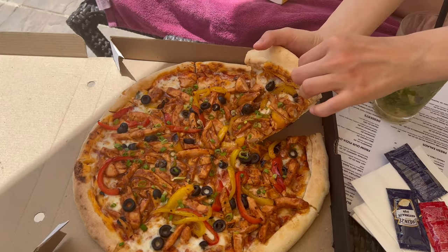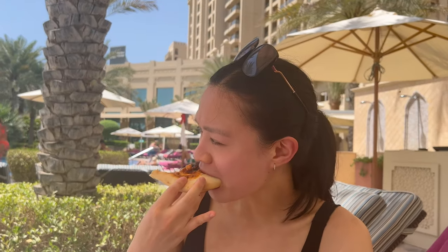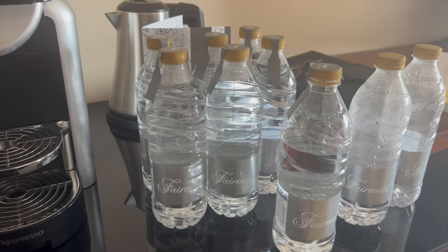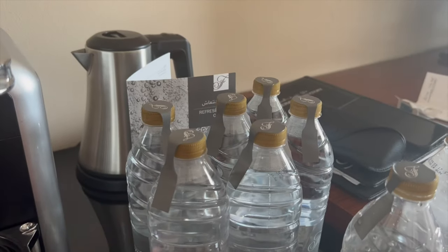Oven pizzas were amazing, lots of topping. Spent the entire morning and afternoon resting by the pool, so relaxing. Came back to our hotel and they've given us 6 new bottles.